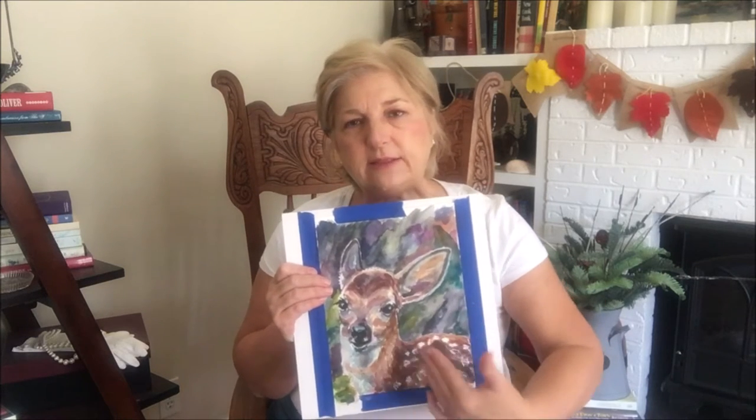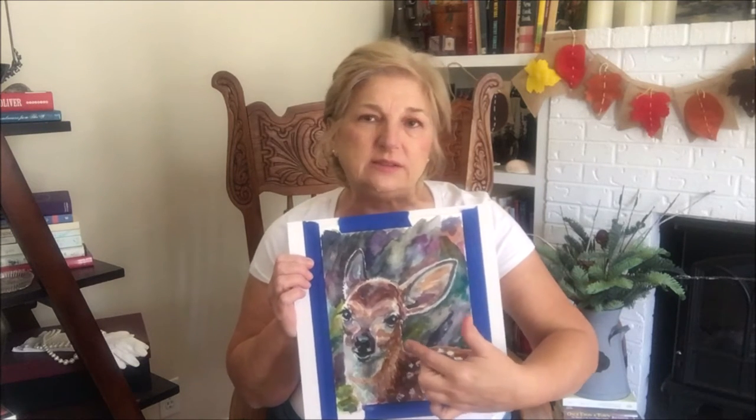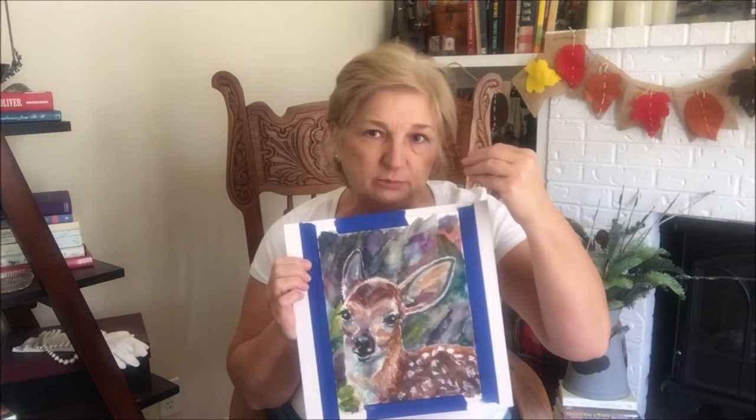So as I was painting the fawn, to clean my brush, I might take that same color and just whoosh it somewhere in the background. What I was trying to accomplish is to say, there's something back there, but it doesn't matter what it is. So what I want you to look at is the fawn, not at the scenery behind the fawn.